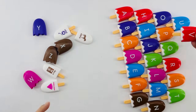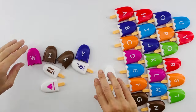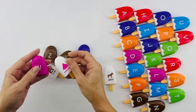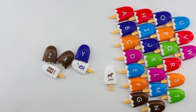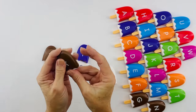That one was red. Now let's look for the W. We're almost done. Line them up. Here we go. Here's the W. W was for watermelon. Can you point to the watermelon? Yep, here it is. Watermelon. Now let's find the X. Yep, this one was brown. X is for X-ray. You're doing great.